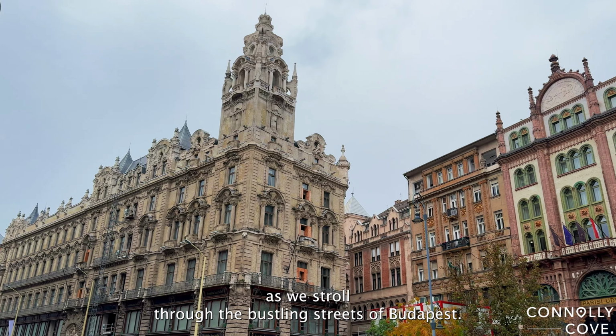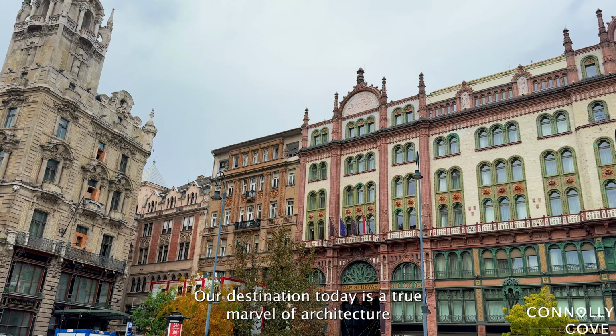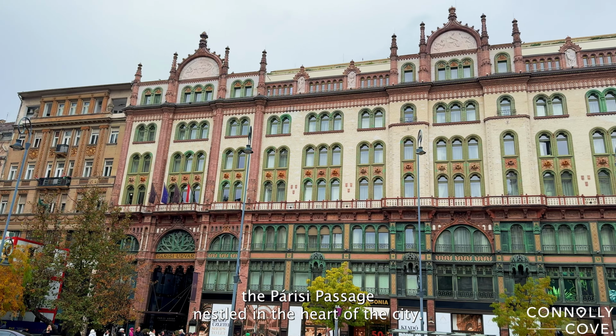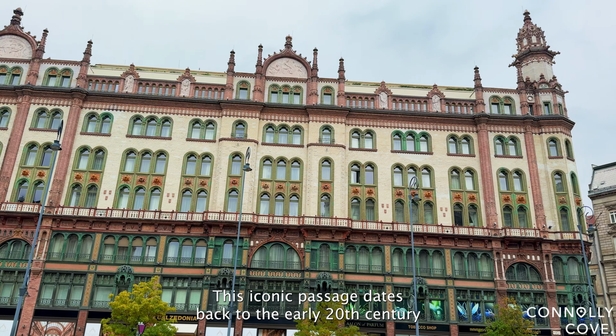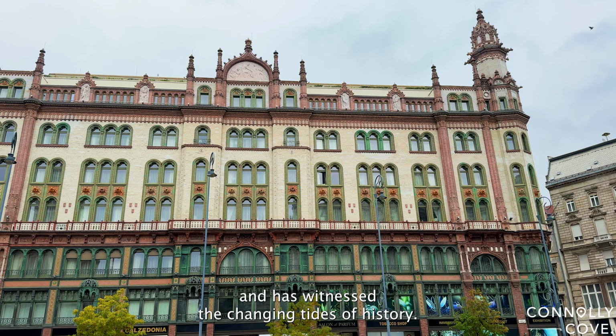As we stroll through the bustling streets of Budapest, our destination today is a true marvel of architecture, the Párisi Passage. Nestled in the heart of the city, this iconic passage dates back to the early 20th century and has witnessed the changing tides of history.